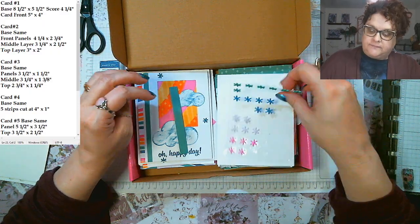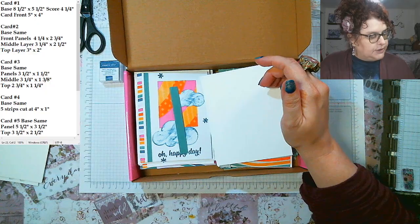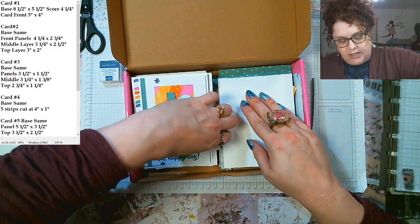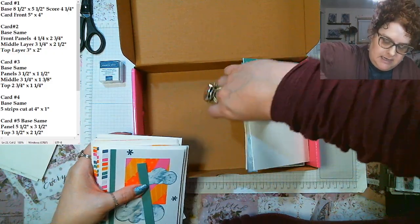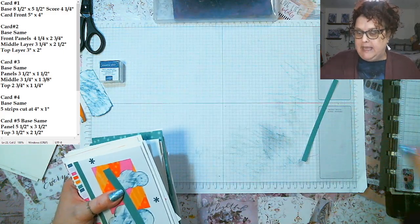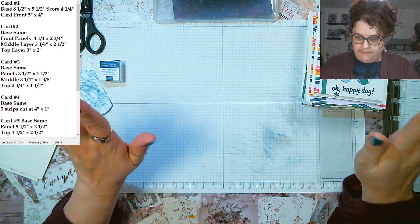It comes with a full sheet. I've obviously used some already, but this was full of all these little sticker doodads, right? Super, super cute. Okay, let's get into making the cards. I'm just going to tear it apart one at a time and show you the different pieces and parts that it came with. And I think I ended up making 14 cards because I used every strip.